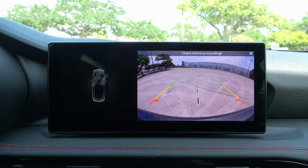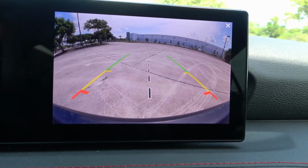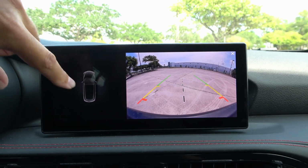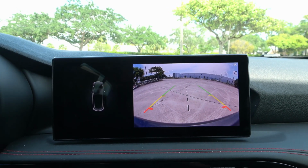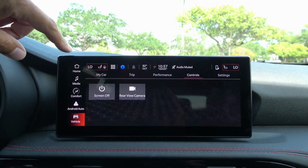So this is, again, the base model, and you do have the rear view camera basically taking off maybe just a little bit more than half of the screen, but the quality of this camera is amazing. It's really a lot better than some of the competitors. And there's an icon of the vehicle, I think, that this is for your parking sensors front and back, but there's no 360 on here, but the quality of the camera is really nice.